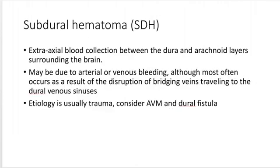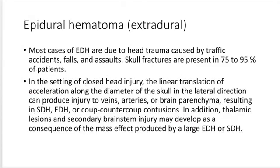Subdural hematoma is extraaxial blood collection between the dura and arachnoid layers, maybe due to arterial or venous bleeding. Most often it occurs because of those bridging veins traveling in the dural venous sinuses rupture. Usually traumatic, consider AVM or a fistula.